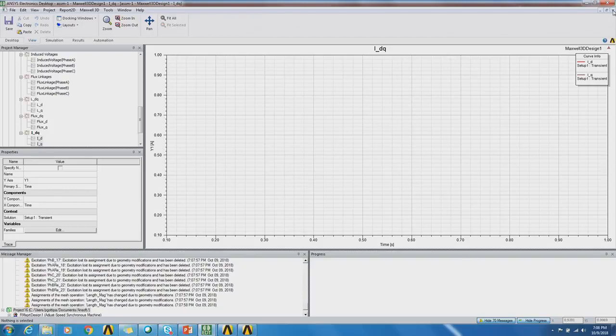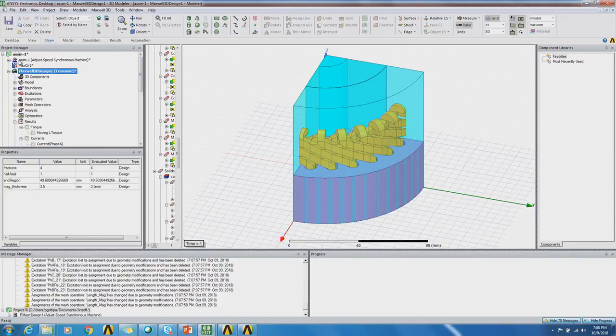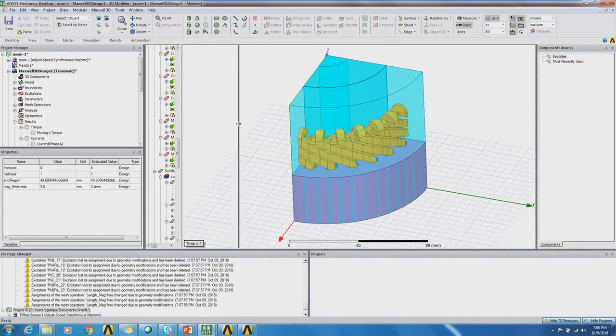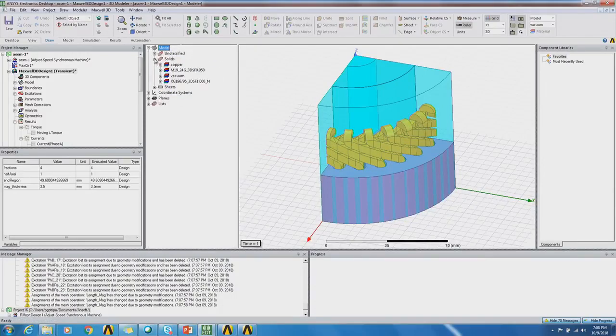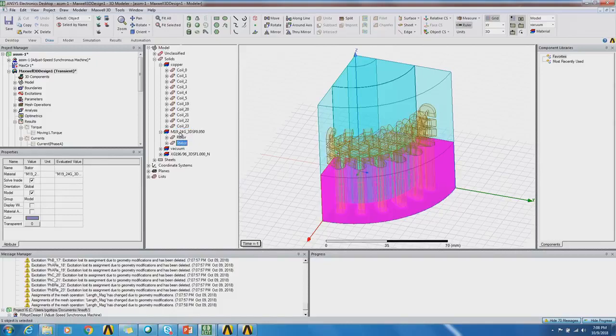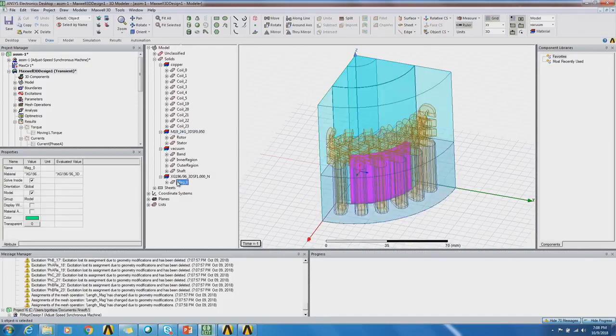So now, if I just close this window here, in the same project, I can see there is a Maxwell 3D design added within that same tree here. And we can see it created a Maxwell design. And if you look at this history here, we can see it created the windings and it assigned copper to the windings. I have the rotor and stator. The steel is assigned on that rotor and stator. The material property is already set up based on what I chose in Rmxprt. And it has set up the magnets.